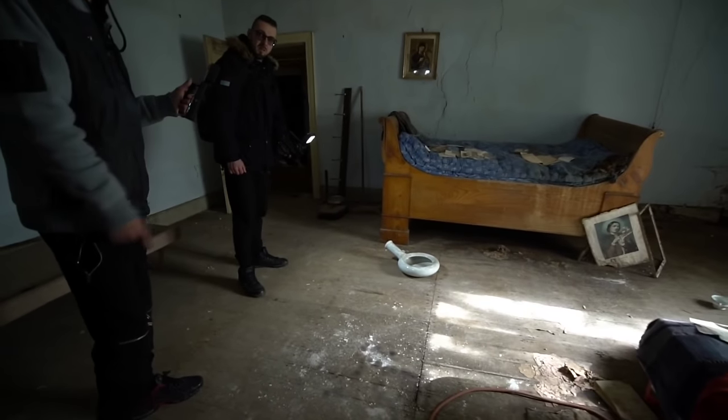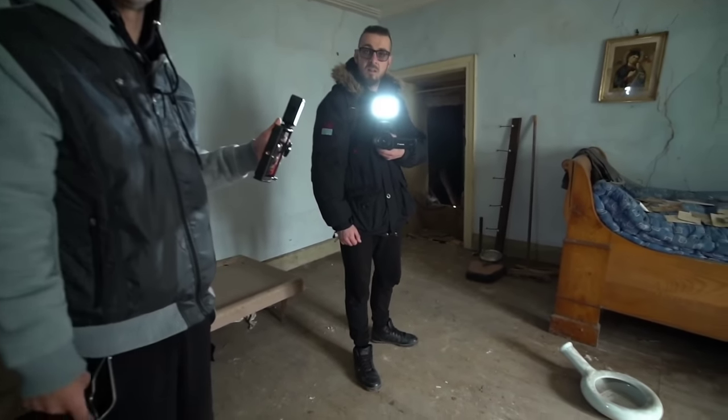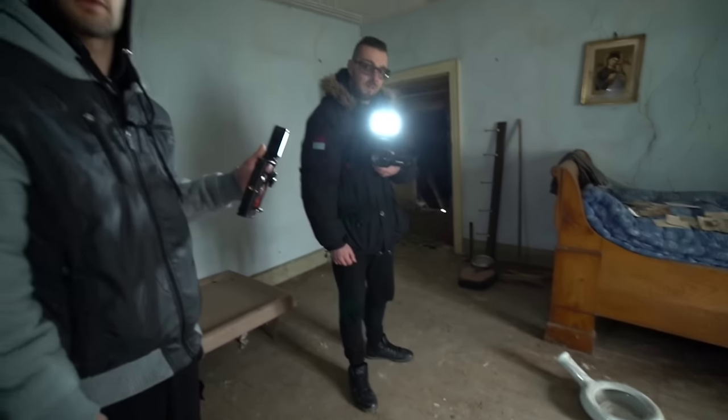What? I'm trying to work out how you use this old bedpan. Oh. Just stick your doodah in and use that to empty it. Empty it? Is it? Yeah.